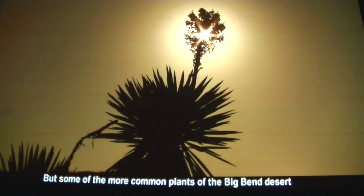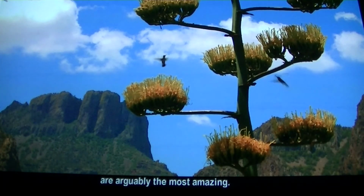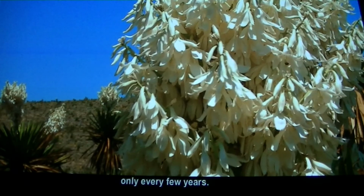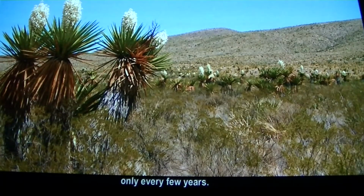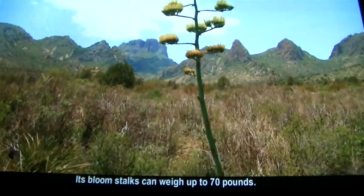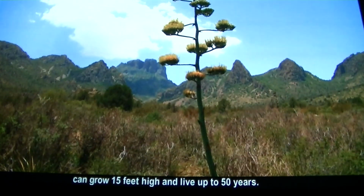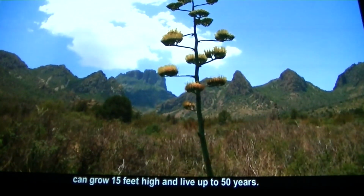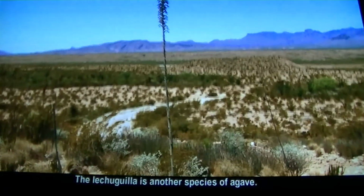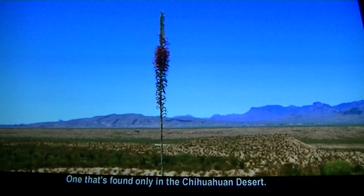But some of the more common plants of the Big Bend Desert are arguably the most amazing. The giant dagger yucca often blooms only every few years. Its bloom stalks can weigh up to 70 pounds. The Havard agave, or century plant, can grow 15 feet high and live up to 50 years. The lechuguilla is another species of agave, one that's found only in the Chihuahuan Desert.